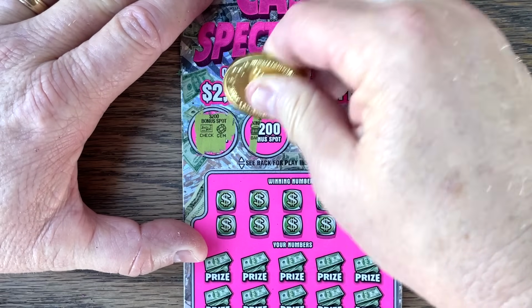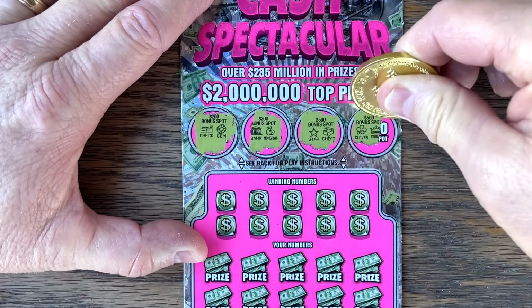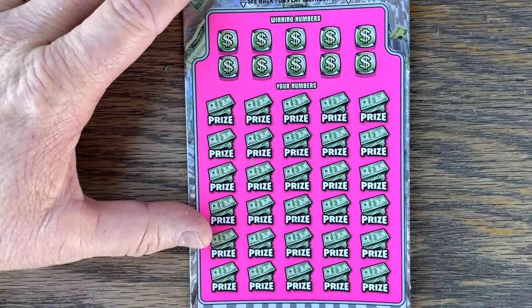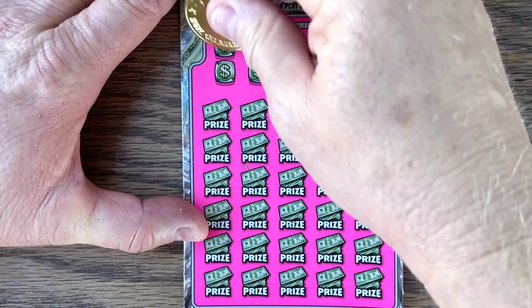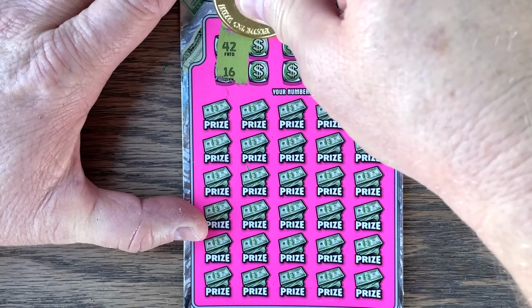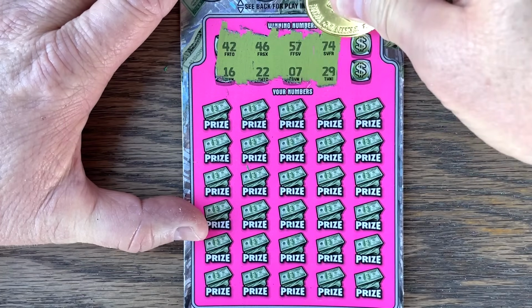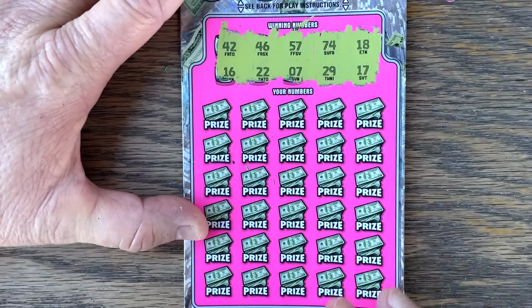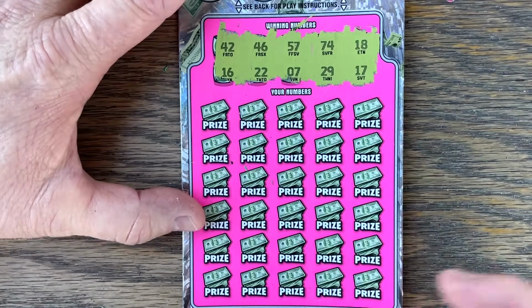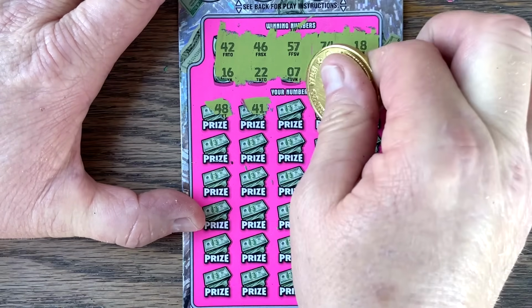Check. Bank. Star. Come on, Clover. Nope. All right, looking for 42, 16, 46, 22, 57, 7, 74, 29, 18, 17. Stack of cash or a multiplier.